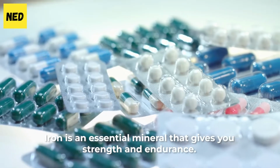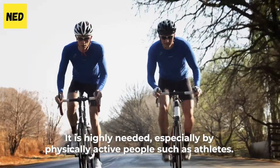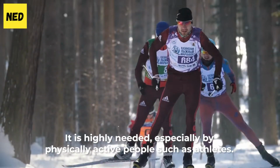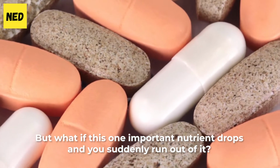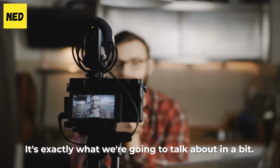Iron is an essential mineral that gives you strength and endurance. It is highly needed, especially by physically active people such as athletes. But what if this one important nutrient drops and you suddenly run out of it? It's exactly what we're going to talk about in a bit.